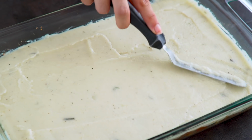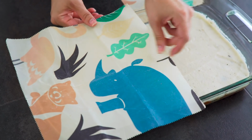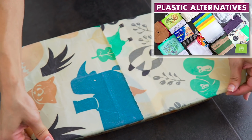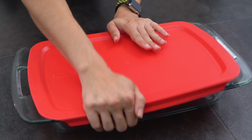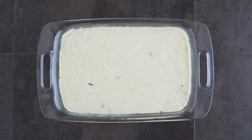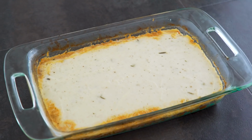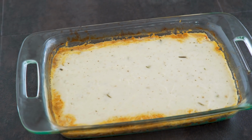If you want to freeze it, you can wrap that up. Plastic wrap or foil work, as well as beeswax wraps, which I discussed in last week's plastic alternatives video. You can also often get a freezer-safe lid for your casserole. When you're ready to bake, thaw it out in the fridge the night before and then just cook as you would normally. Feel free to broil at the end to get the top a little bit brown.